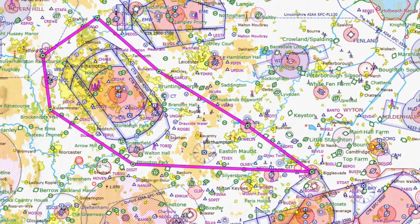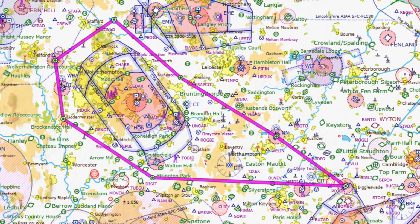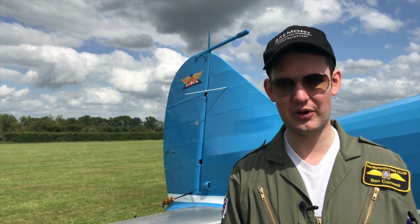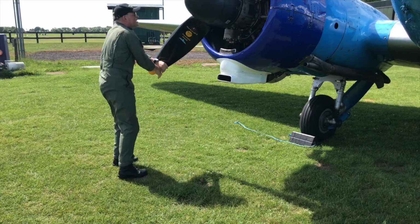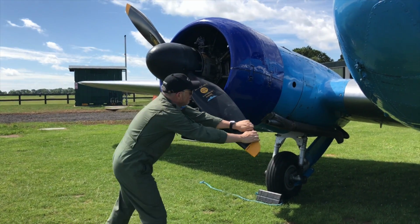It's going to be about a 2-hour flight round trip, an hour from Old Warden up to Cosford and then about an 8-minute display, 8 to 10 minutes, and then we're going to depart southwestbound and head back to Old Warden. I'm here today with Peter Cossagoran, who's an experimental test pilot for BAE Systems operating the Hawk, F-35 and Typhoon.